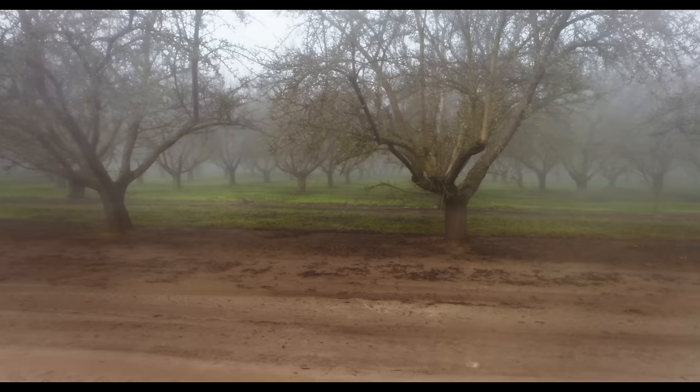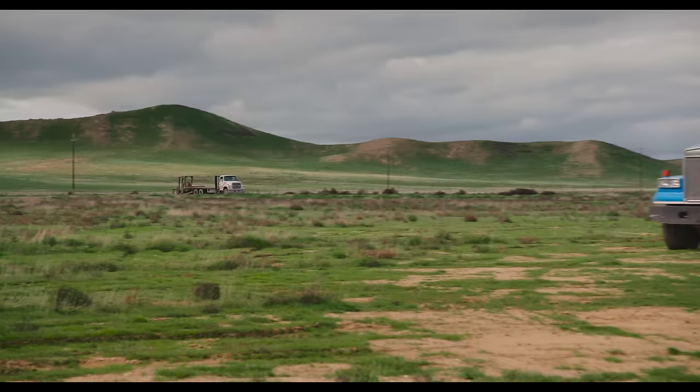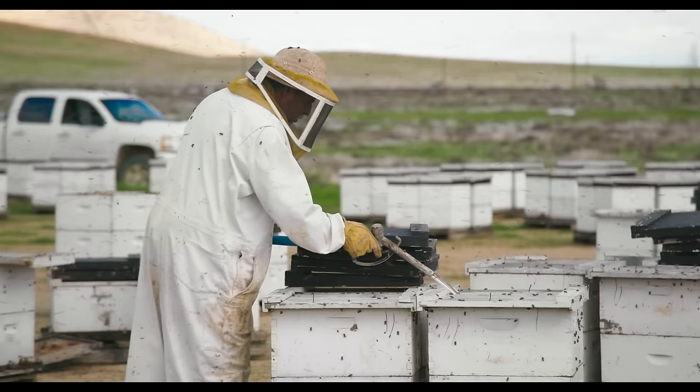It's so important what happens in California because it sets up the table for the rest of the year, because right after the almonds, almonds are the earliest crop in the spring, and after this, most of the bees will go either into a secondary pollination or into a breeding program to replace the old queens and to make up for the previous year's death losses.